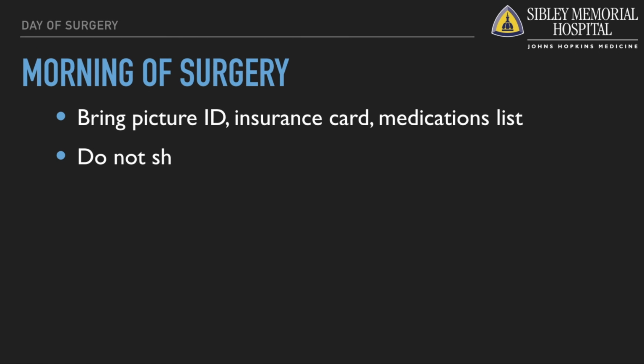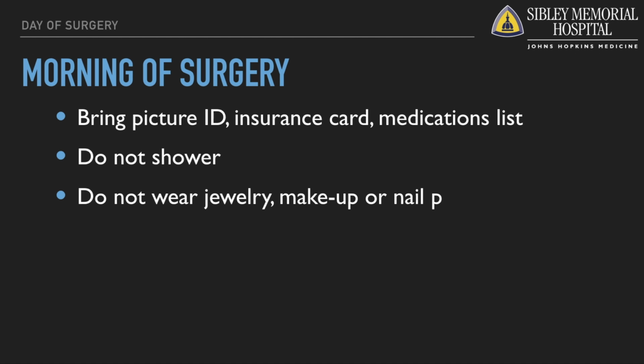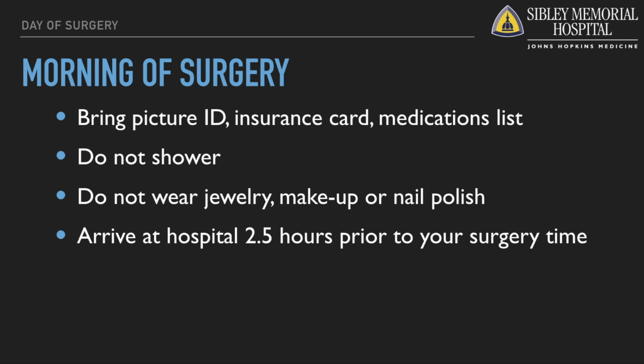It's important that you do not shower or put on lotions or powders on the day of your surgery. Please do not wear jewelry, makeup, or nail and toe polish. I know that it's sometimes hard for us women and our toes, but this helps your nurses be able to check perfusion in your extremities.